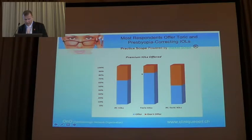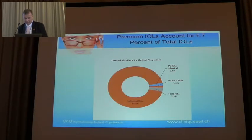You see, it's 84%. And the best nowadays is the multifocal toric IOL. I think everybody agrees, and it's around 50%. Now look at that. That's what we implant in Europe. So there is no more discussion. You will see multifocal lenses.